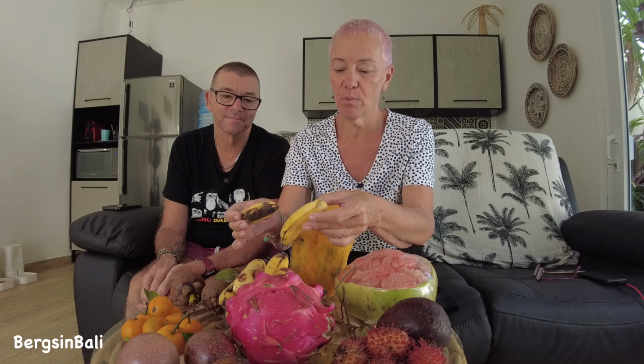We have a bunch of bananas, and I know that we are all familiar with bananas, but we needed some at home, so we thought we'd pick them up while we were shopping. To kill two birds with one stone. Yeah. And we have a delicious dragon fruit. This is the most beautiful fruit inside. We have a couple of passion fruit.